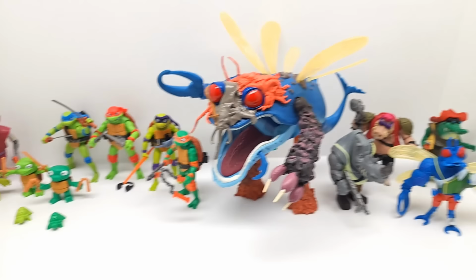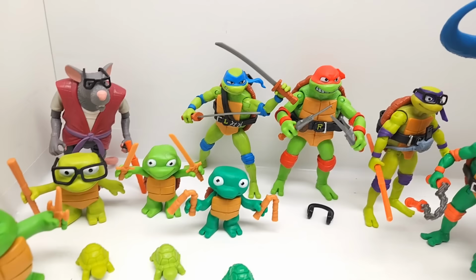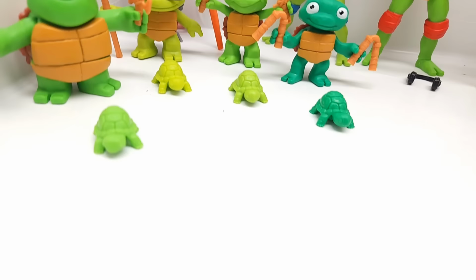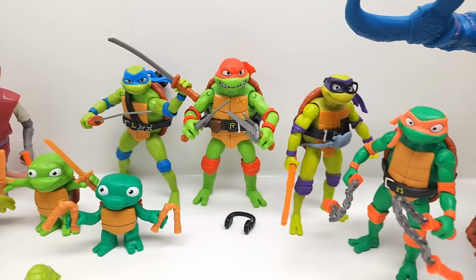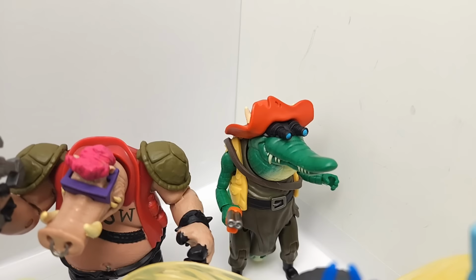Alright friends, what do you think of this? How incredible these action figures look. Finally, there's 1, 2, 3, 4, 5, 6, 7, 8, 9, 10, 11, 12, 13, 14, plus the little baby turtles. So this looks unbelievably amazing. There's three versions of turtles right there. Master Splinter, or Mega Mutant, Rocksteady and Bebop, Superfly, and we have Leatherhead. I was like, ooh, tip of my tongue.